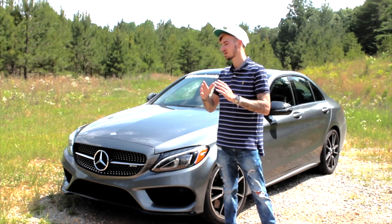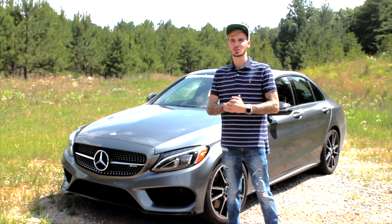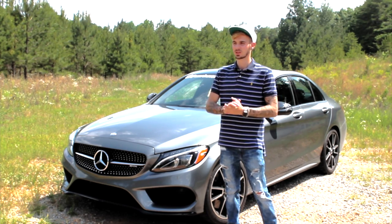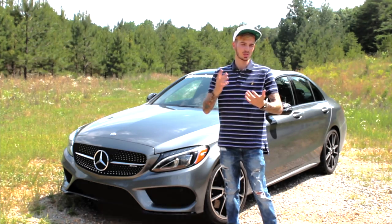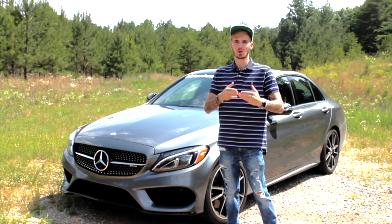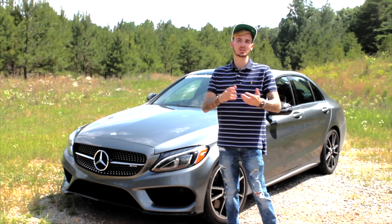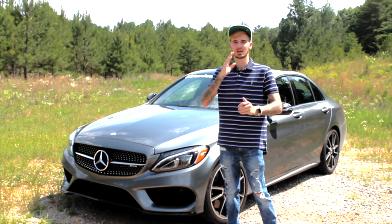This one has the V6 biturbo engine producing 362 horsepower and 384 pound-feet of torque. What is incredible for this car. This car comes with the biturbo 4MATIC, or also just 4MATIC, which is all-wheel drive. So the awesome part about this car is you have no wheel spin whatsoever. You can launch it anytime. It doesn't come with launch control, of course, but you put your foot on the brake and the gas and the car will take off.